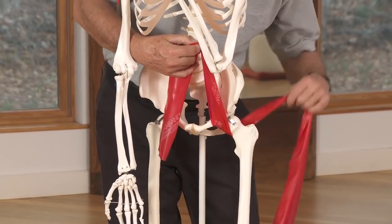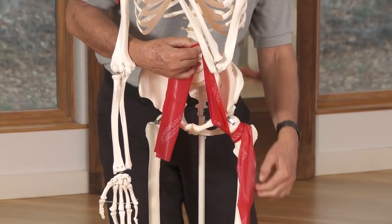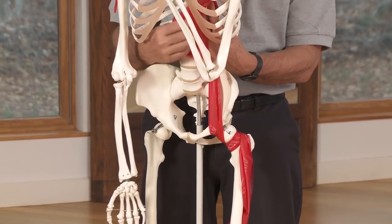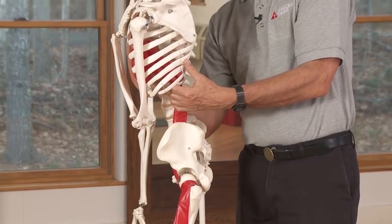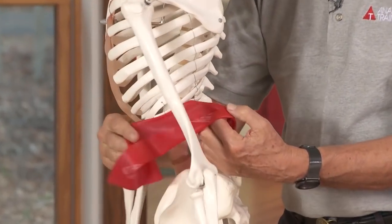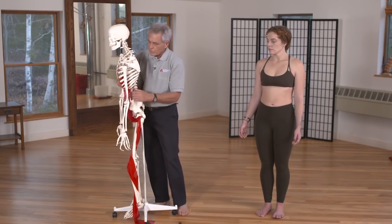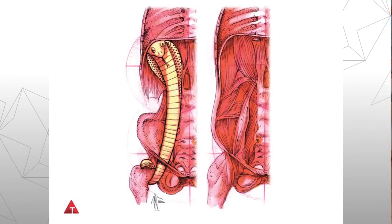So if we wrap this around like the tail of a snake around the thing, let's call it a cobra, that cobra could come up here behind the guts and then join the diaphragm. Do you see the cobra? I don't know if I can get my hands out of the way enough. This is the hood and the nose of the cobra here, and the body of the cobra is the psoas, and the tail of the cobra is wrapped around the leg. Can you see how breathing is grounded in your legs?